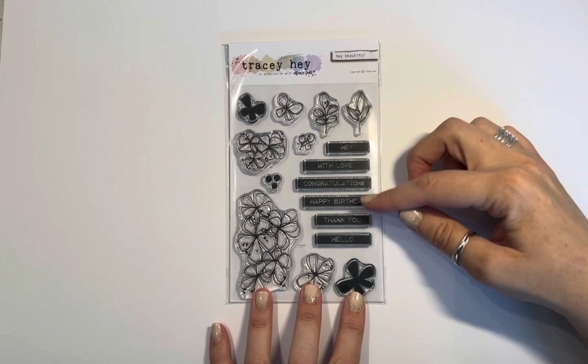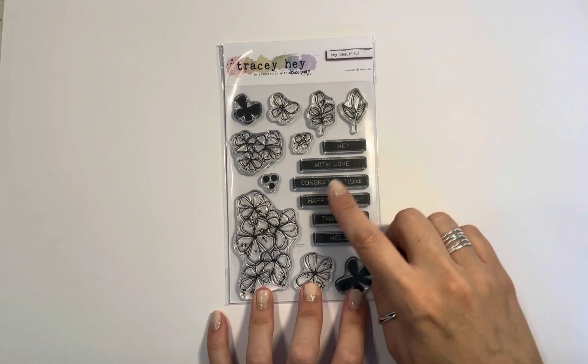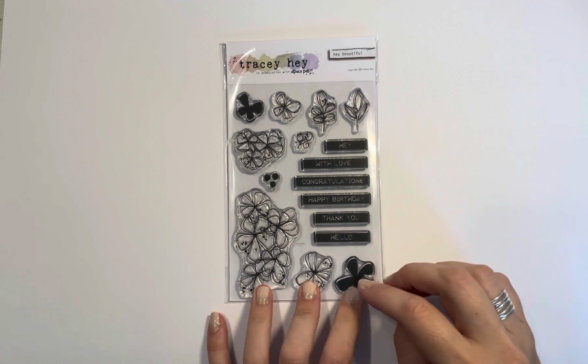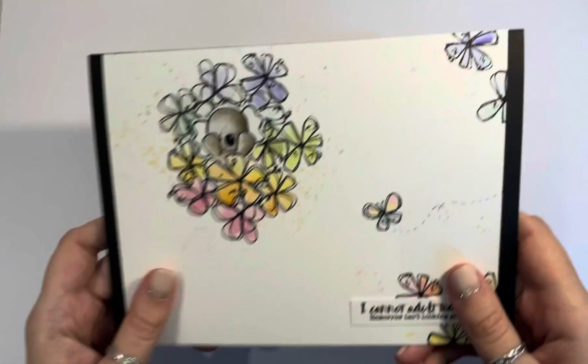Hey, with love, congratulations, happy birthday, thank you and hello. And obviously because of the way I've designed them, you can actually stamp them out and it looks like black with white text on. It almost looks like one of those labels. So that's a really good one to be creative with, and I'll just show you.